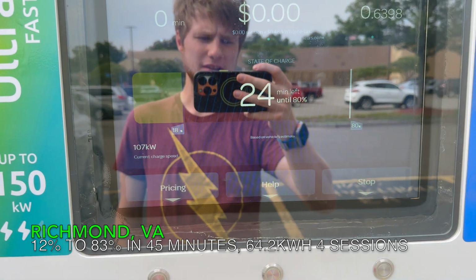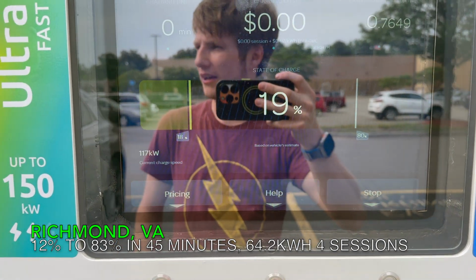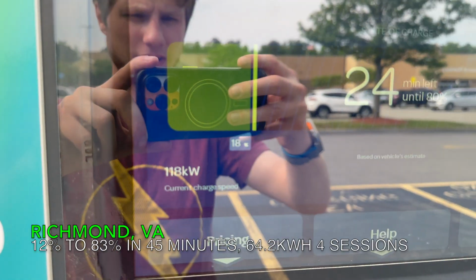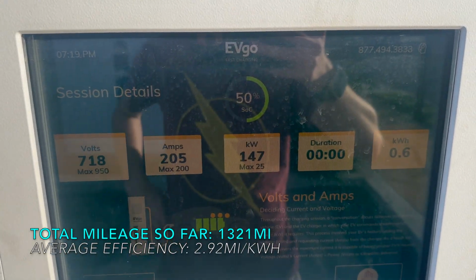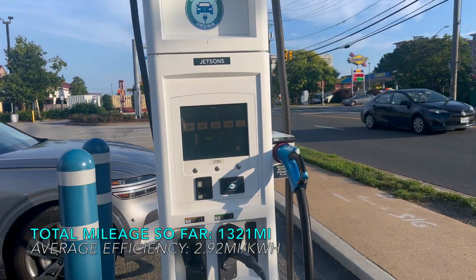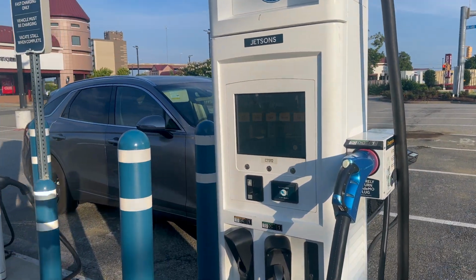But we're still peaking over 100 kilowatts, so that gives me hope for when it settles in that we'll actually get a pretty decent charge rate at least. Hopeful. Much better than the first station we started at. 118 kilowatt. I'll take that. EVgo, you are now officially my favorite charging company. With Drive Electric Virginia here, and I forget where we are.